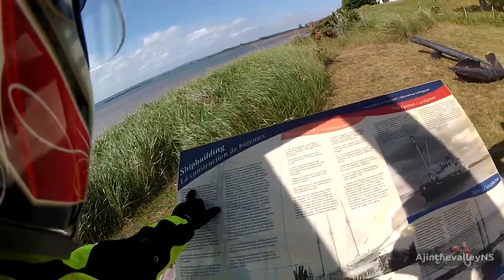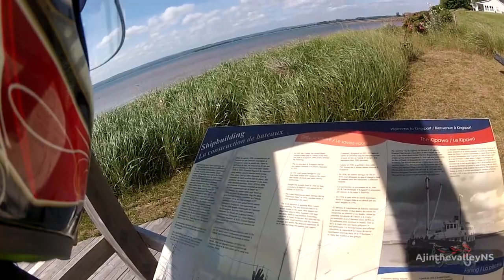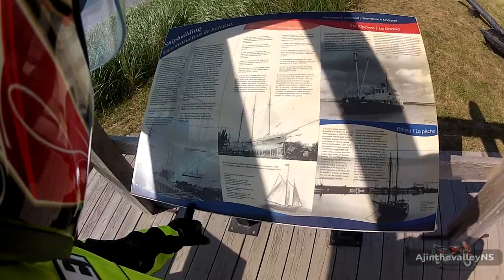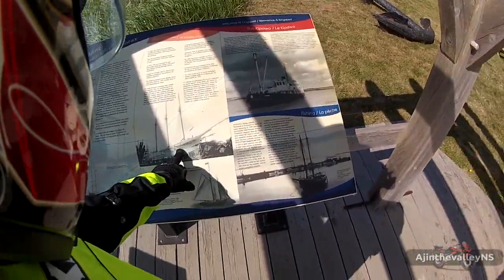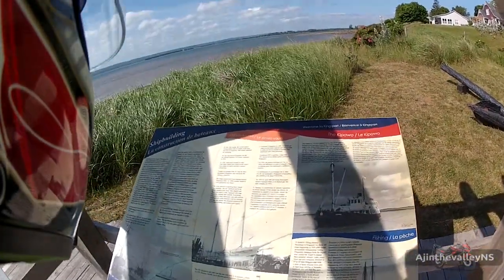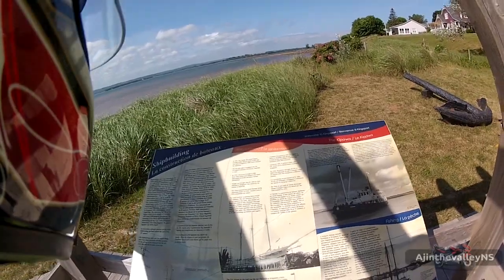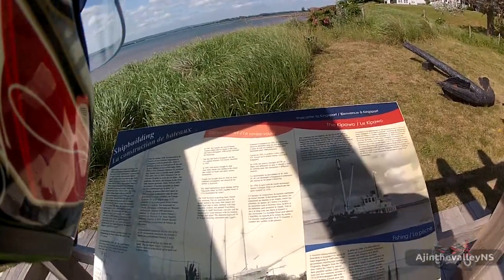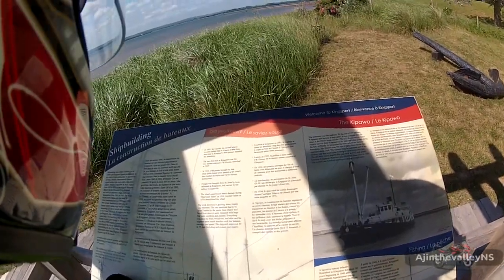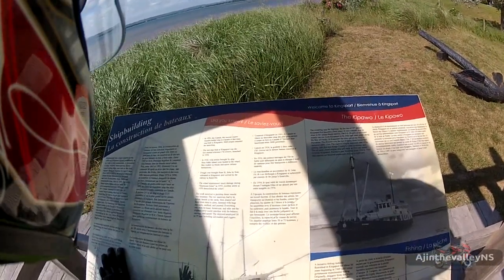Back in the 1800s, Kingsport was prominently in the work of ship construction. And here's some of the ships produced. In 1891, the Canada, the second largest wooden-hulled ship in Canada at the time, was built at Kingsport. 5,000 people attended the launching.